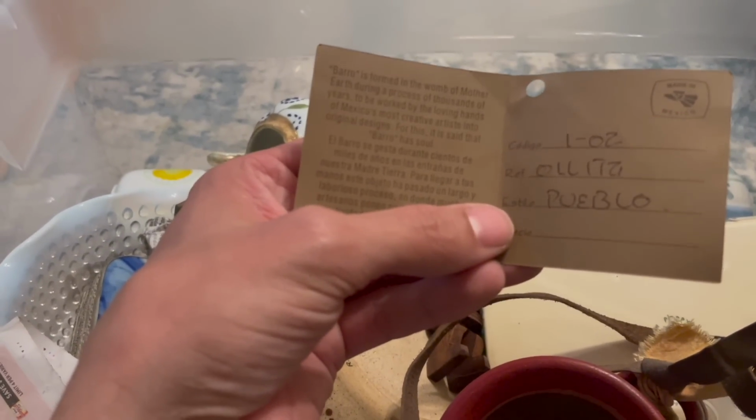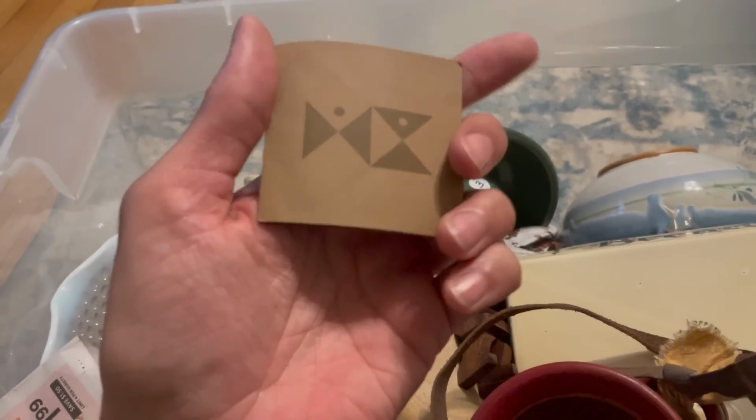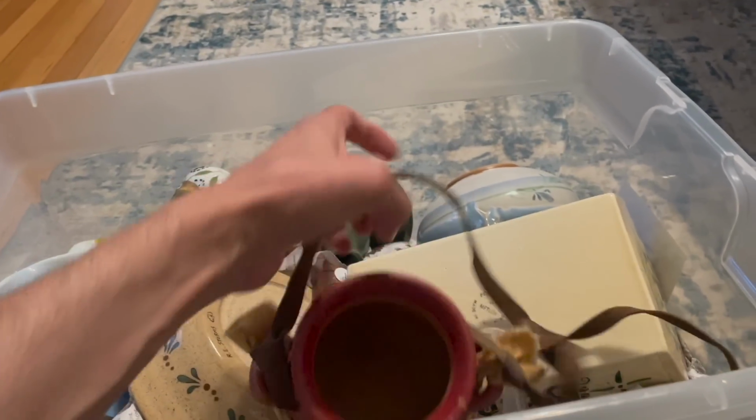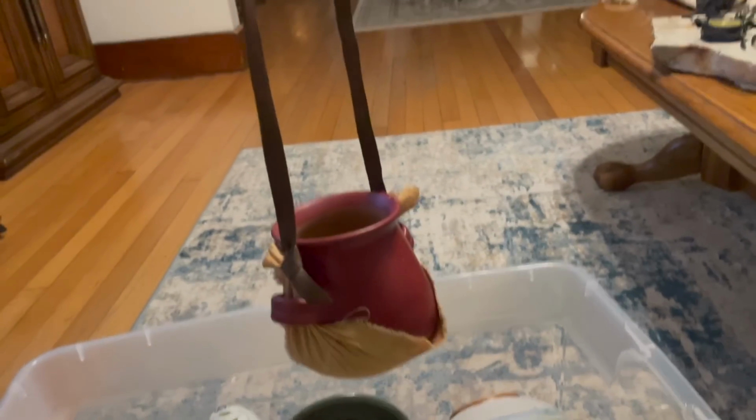Okay, is that Mexican? Yep. Let me see the front. But it's pottery and it has a leather strap so you can hang it.